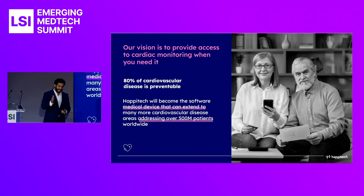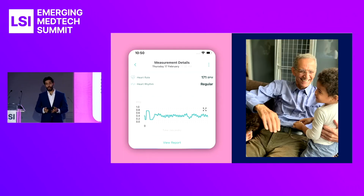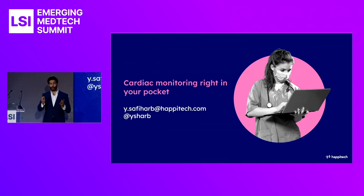I wasn't able to help my father the first time. But fast forward a few years later, using Happitech, he detected an unusually high heart rate of 170 BPM, which prompted an emergency visit where he was diagnosed and stabilized. And that's the power of Happitech, cardiac monitoring right in your pocket.